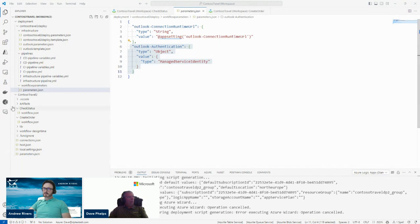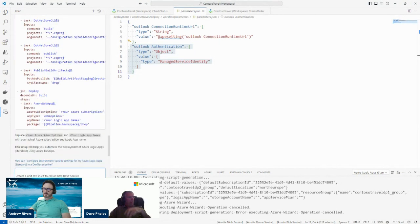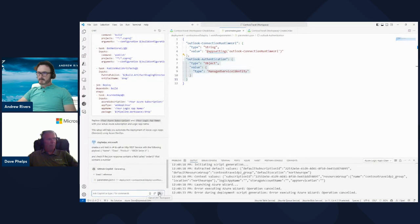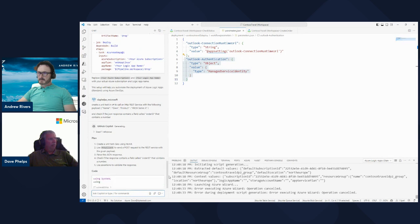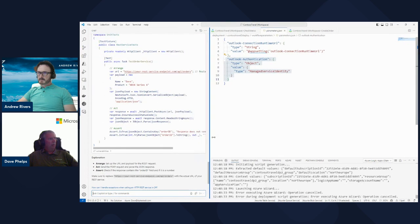So I was just playing around with this earlier on. What I can do is go into GitHub Copilot here and paste in: create a unit test in C# to call an HTTP REST service with the following payload, and check the JSON response contains a field called order ID. Now this isn't unique to Logic Apps, you could do this for any service, but if you've got your Logic App deployed, then hopefully this is going to create something that's kind of doing the job.